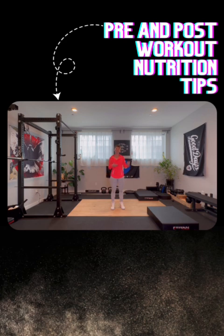So different goals have sort of different levels of carbohydrates to protein. If you are trying to lean out or you have more aesthetic goals, you're probably going to be wanting to do something more like 2 or 1 times carbohydrates to protein. So that means 20 grams of carbs, 20 grams of protein, or 40 grams of carbs, 20 grams of protein.